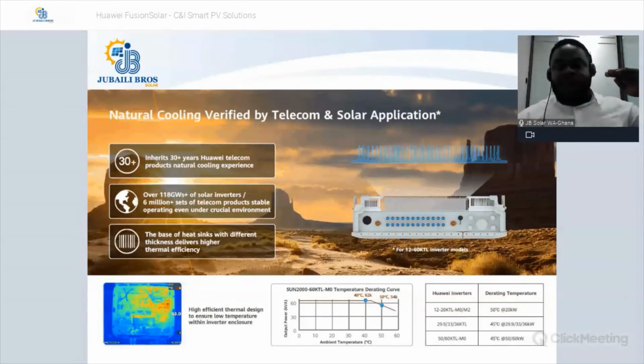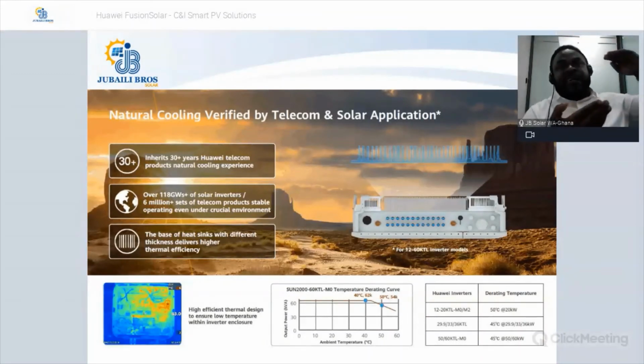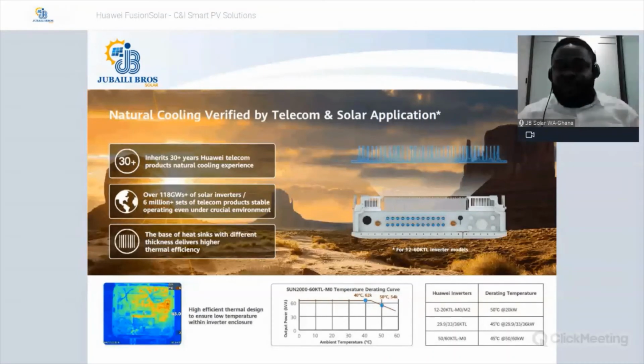Take note, Huawei inverters, if they are rated at a figure, they can produce up to 110% of that figure. So for example, this is a 60 kilowatt inverter. It can produce up to 66 kilowatt, okay, maximum. And the inverter can work at that 66 kilowatt for the entire temperature time until 45 degrees Celsius, where it starts to derate to its normal rating. That's the 60 at around 50 degrees Celsius. So the derating starts at a higher rating than what you have actually purchased, which is a very good thing. All right. So these are the derating curves that you can have for our inverters.